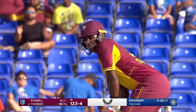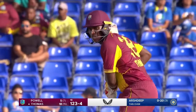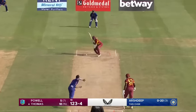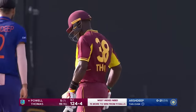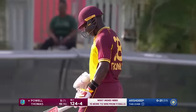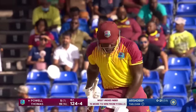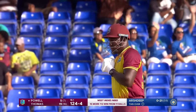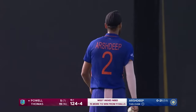Superb effort. Now hitting with the wind. Time for Rovman Powell to show his worth. He's been excellent in T20s this year since he scored 100 against England. Went to the IPL, batted at 5 in a few games. Amazing strike rate. I know he's looking for that yorker any moment.